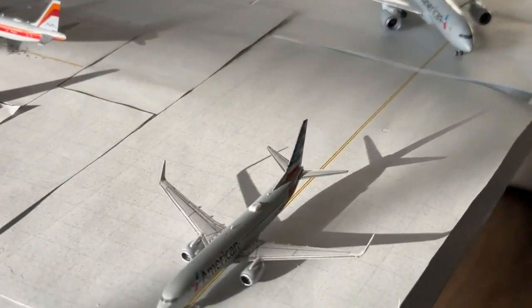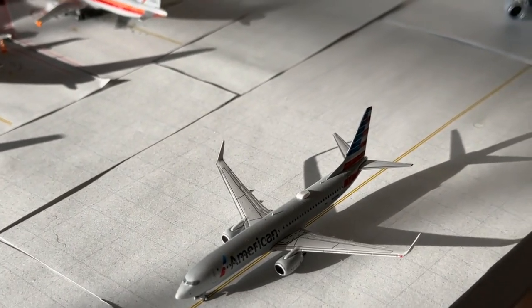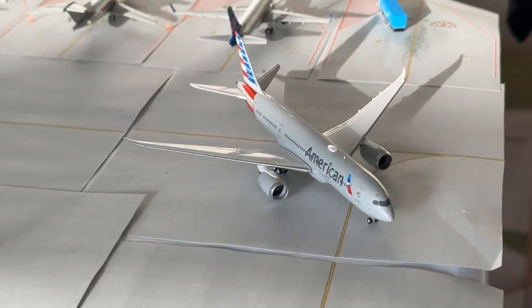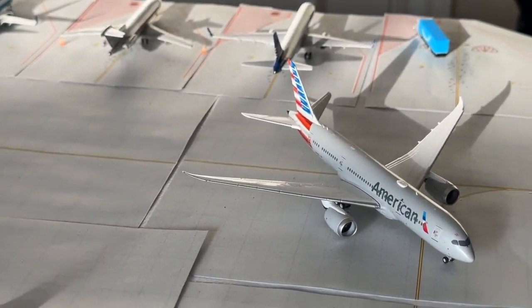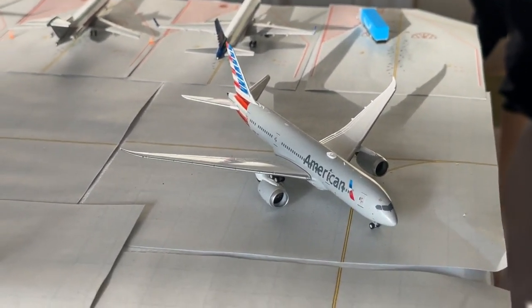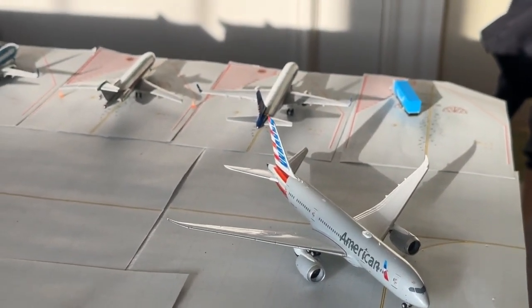So that's really cool. Here's the American 737-800. This aircraft today is taxiing in from Boston, and now it's going to be making a flight over to Palm Springs. And here's an American 787-8. And this aircraft is going to be jetting all the way over today to Kona and came in earlier today from Honolulu, which it's doing right now. So we'd love to see all that.